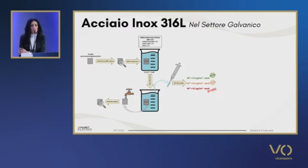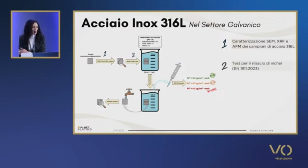In this paper, we've analyzed the nickel release after different electrochemical stages from the preparation of the sample on, to understand how nickel is released and to find solutions to stop this release. The flow diagram can be summed up as here. So the samples were characterized by means of different techniques.